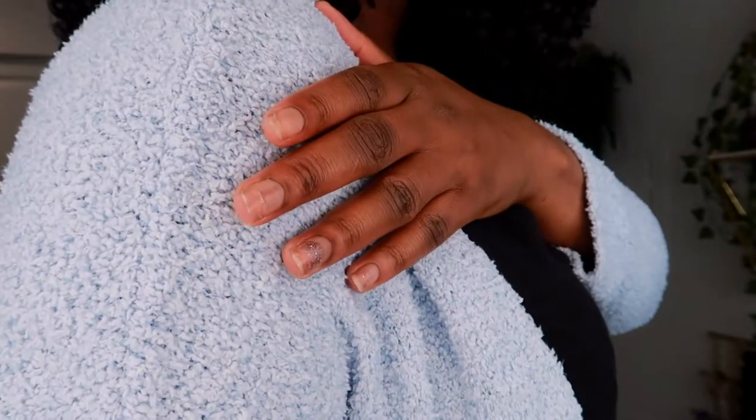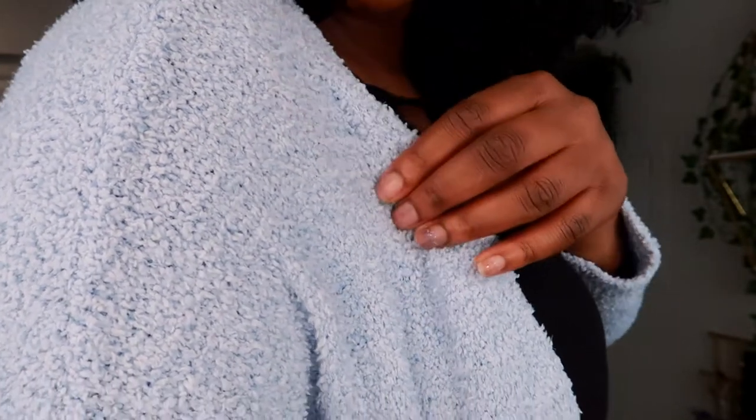And the material on this is like fuzzy. Low key, this does remind me of robe type material. I don't know. This ain't my favorite. I'm gonna keep it because I need to stay warm. But you know, it will do. Now, our last contender.